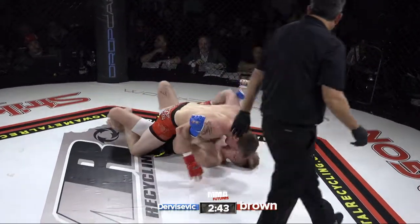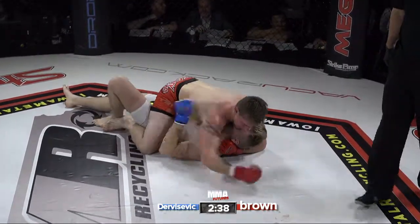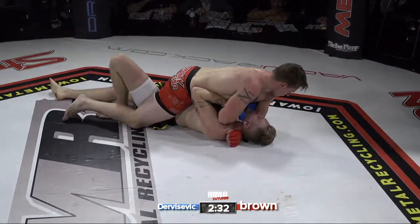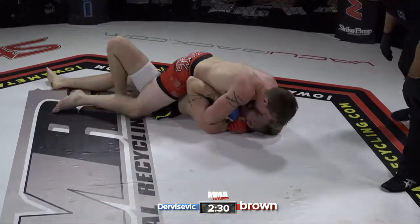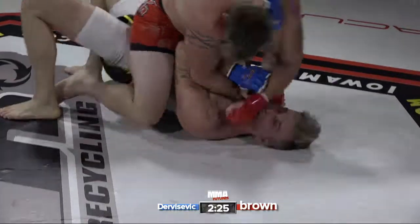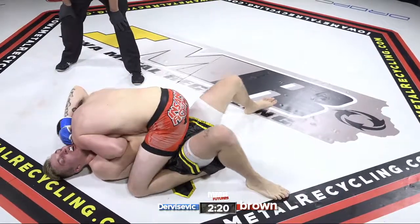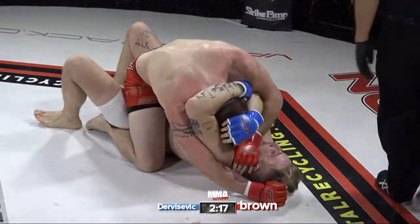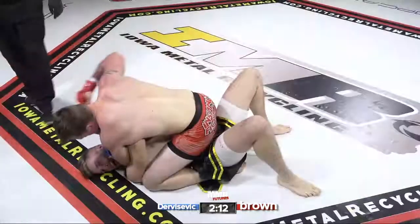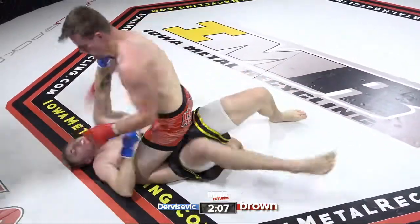I think it's a safe assumption that Brown has quite the advantage on the ground. A lot stronger. And this is usually a choke you'll see in gi here. But I don't think he's going to finish with the choke. Stick with the ground and pound and just don't rush it. Have good top control. We'll see if Almedin can get out of it this time without taking too much damage.